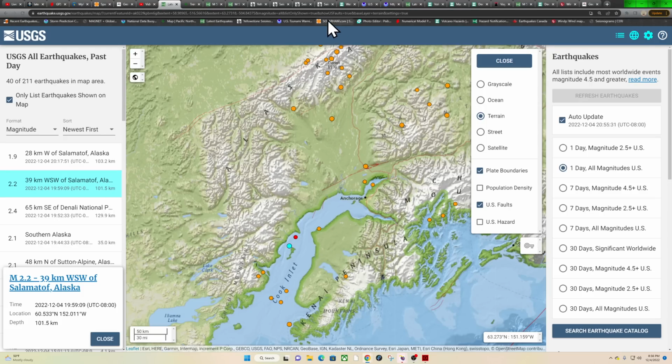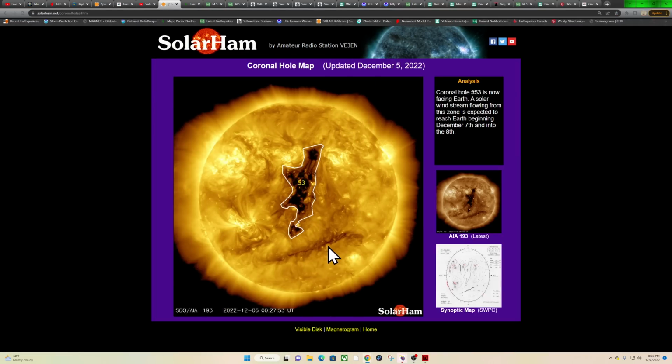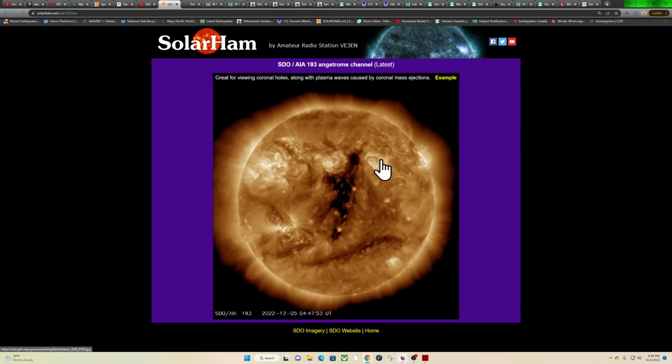Let's go ahead and check out the space weather activity here, where we're looking at a couple different features. We have a pretty awesome looking coronal hole that is facing us currently. A massive one, right? Obviously we see it, 53. The current updated image here shows this in position directly facing Earth with a very awesome feature here.